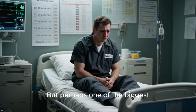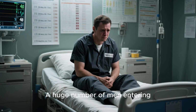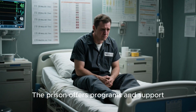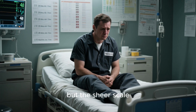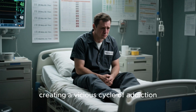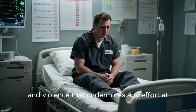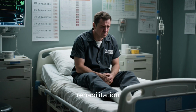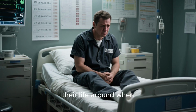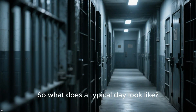But perhaps one of the biggest battles being fought is against addiction. A huge number of men entering Wandsworth are struggling with substance dependency. The prison offers programs and support, but the sheer scale of the problem is overwhelming. Drugs are often smuggled in, creating a vicious cycle of addiction, debt, and violence that undermines any effort at rehabilitation. Think about it. How can someone focus on turning their life around when they're trapped in the grip of addiction or fear?